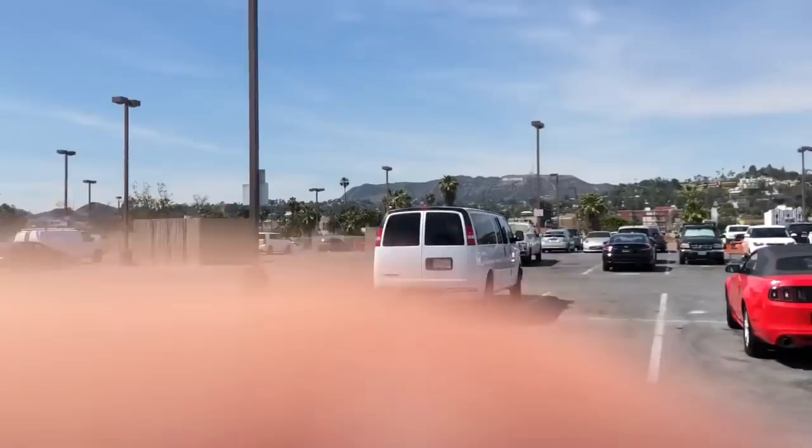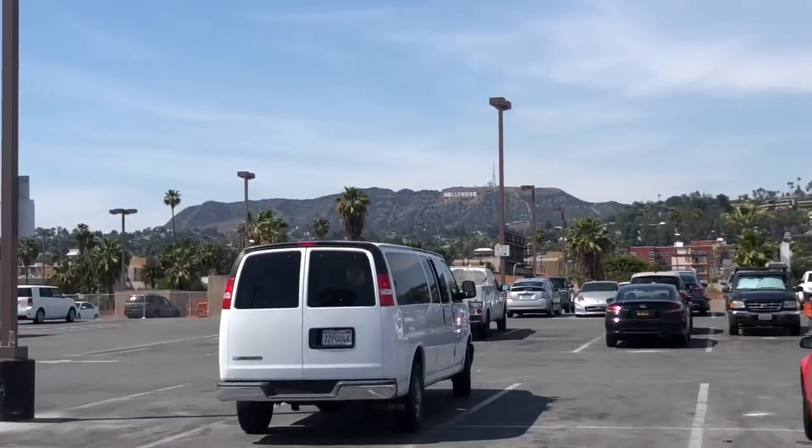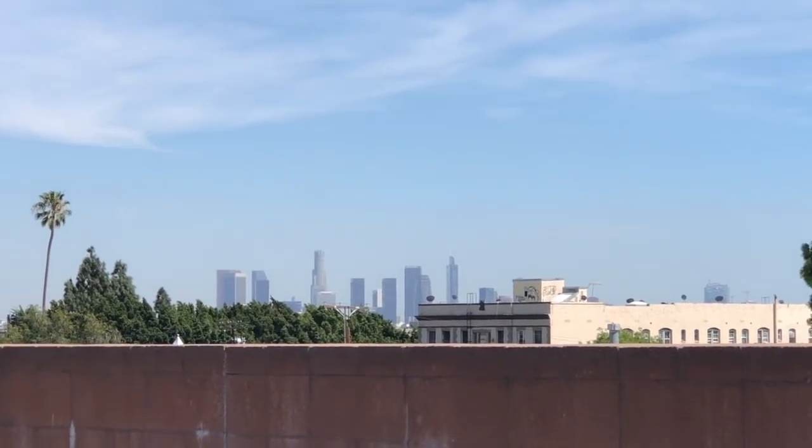And then the Hollywood sign is just over there. Hey. Look, and behind us is downtown LA.